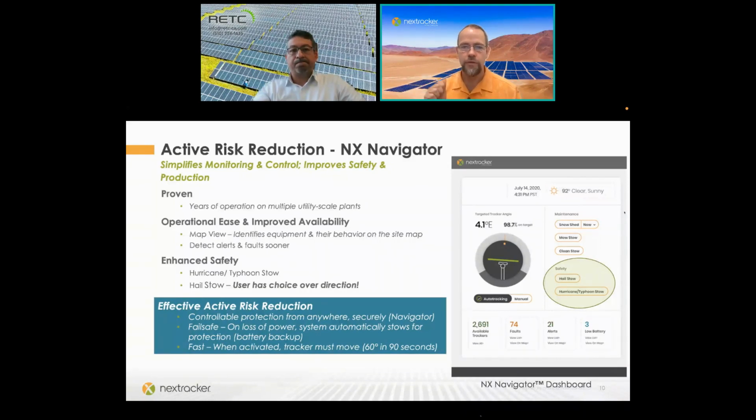So you've got to be able to, when you receive the weather alert, react right away, because there can be very little advance notification of an impending hailstorm. Secondly, it's got to be fail-safe because thunderstorms can be associated with power outages. It's kind of obvious.